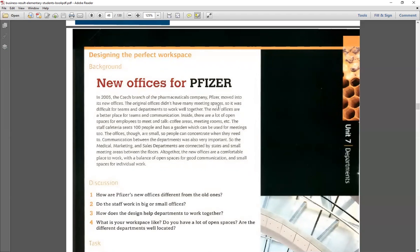The original offices didn't have meeting spaces, places to hold meetings. So it was narrow. So it was difficult for teams and departments to work well together. The new offices are a better place for teams and communication.